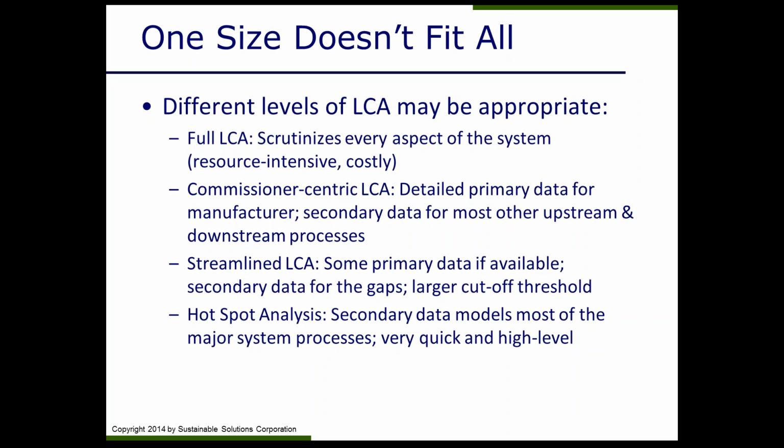At a slightly higher level is a streamlined LCA, where you may use primary data if it's available. So let's say you are tracking energy, water, waste, and so on in an enterprise system like SAP at your company, and it's easily obtainable from that system. Maybe you want to plug that primary data into your model. But then for any gaps, you probably are going to be using secondary data and perhaps even using a larger cutoff threshold so that you can do the LCA in a quicker fashion.